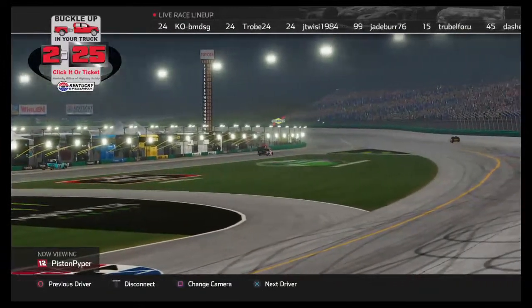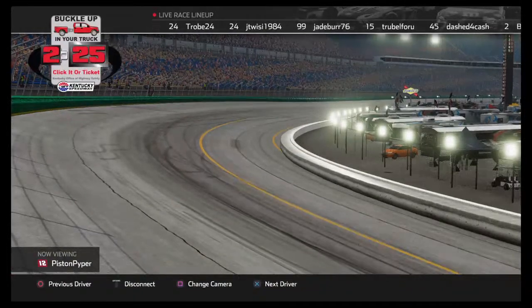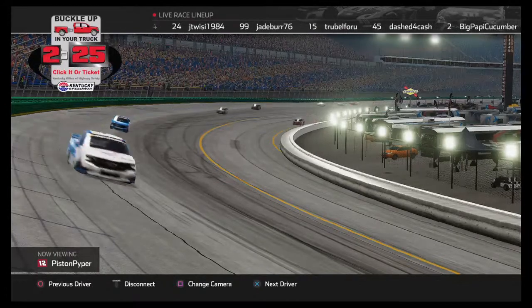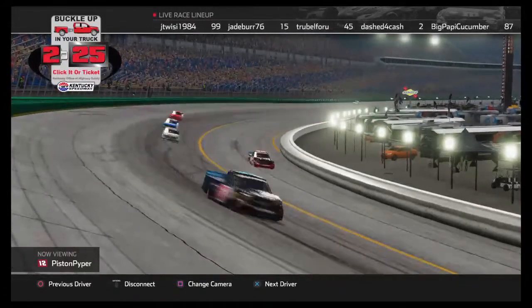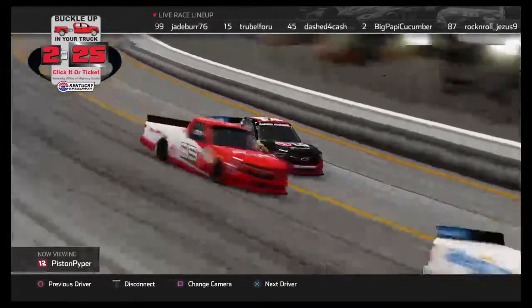So perfect. Piston Piper gets in the 12, surrenders the lead. He leaves his pit stall. I believe it was right side tires, maybe 1 can of fuel, maybe half a can at this point. Not much fuel needed to get you to the end of stage 1. Only 3 or 4 laps to go.